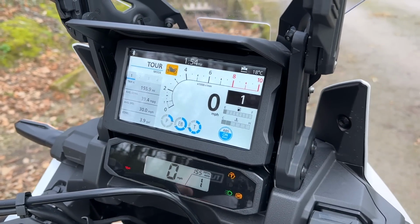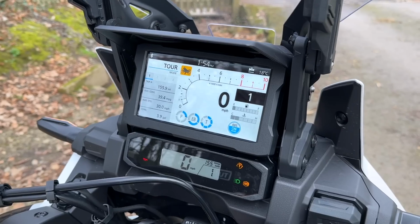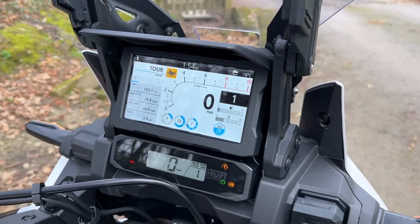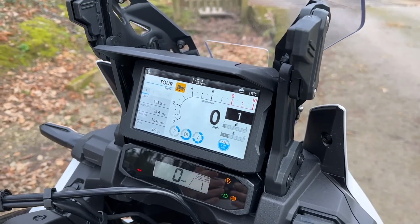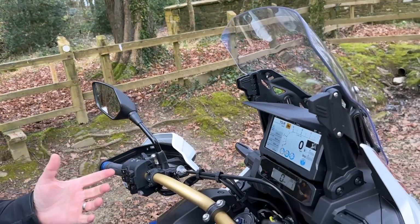Without being rude to Honda, it's almost like they've said, what can we do with the bottom of that? I tell you what, we've got shed loads of these in the store. We'll just whack them on. That's what it feels like, and it would be lovely if they could do something a bit better with that. However, still a great bike.